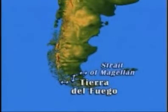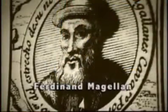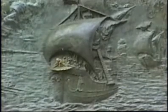Patagonia ends at the Strait of Magellan. This water passage separates the large island of Tierra del Fuego from the rest of South America. The strait was named after Ferdinand Magellan, whose ships sailed through it in the 16th century on the first voyage around the world.